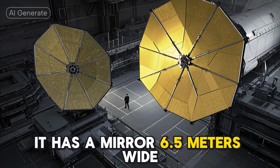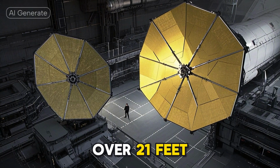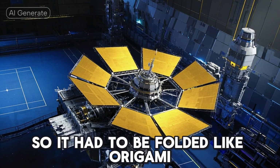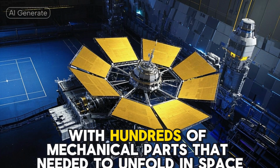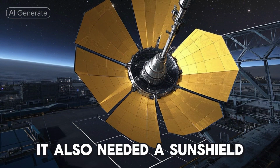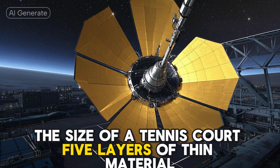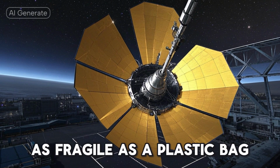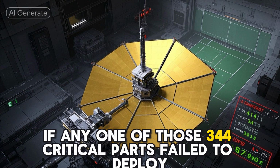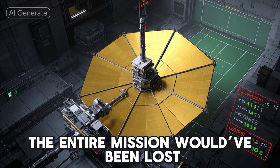It has a mirror 6.5 meters wide, over 21 feet, far too big to fit inside a rocket. So it had to be folded like origami, with hundreds of mechanical parts that needed to unfold in space. It also needed a sun shield the size of a tennis court, 5 layers of thin material as fragile as a plastic bag. If any one of those 344 critical parts failed to deploy, the entire mission would have been lost.